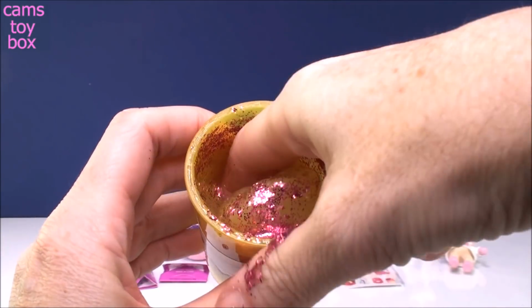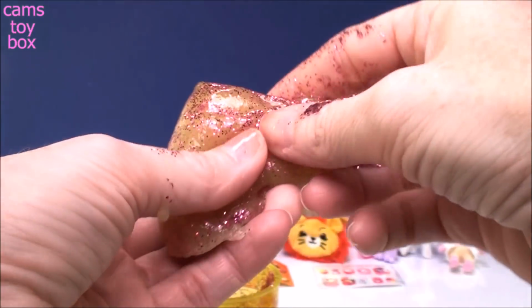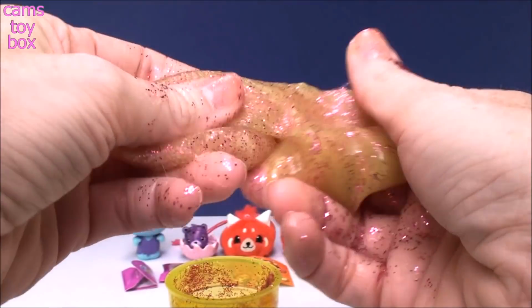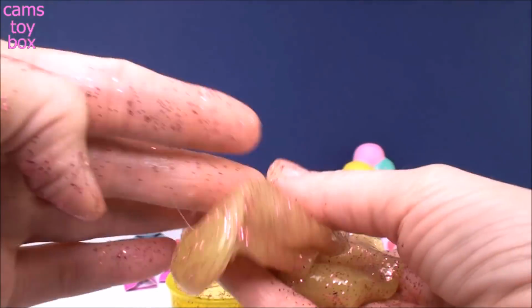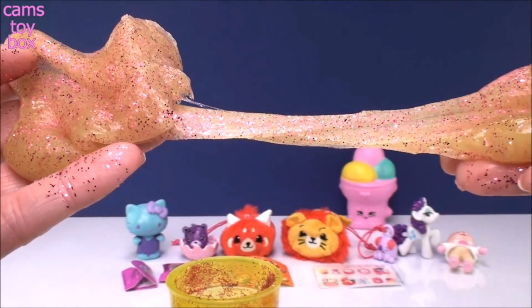All right, it definitely got settled. Let me see if I can get it out here. Okay, it's a little wet. It's definitely wet. This is what happened the last time I did this, like the fail one. Ugh. I don't think I even like the color. What do you think? Oh my goodness, this is not working. This one didn't work that well.